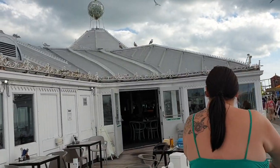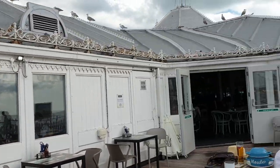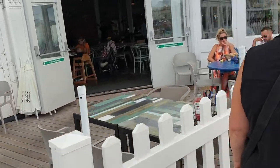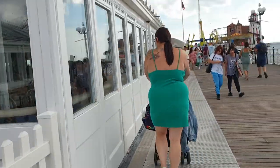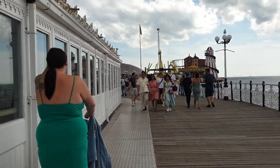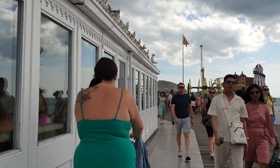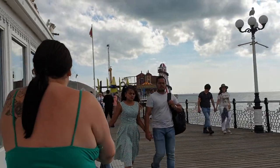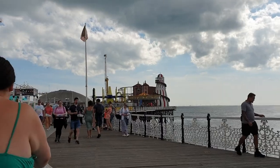Ooh. So this looks nice in here. Stir the vinegar on the chips. So we're coming up to near the end of the pier now. We got all these fun rides. I'll show you some of the rides. Done it on a few other vlogs before.